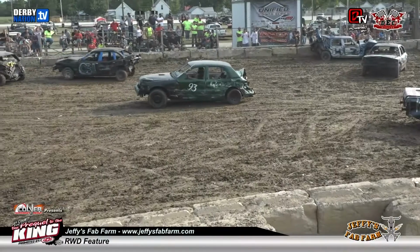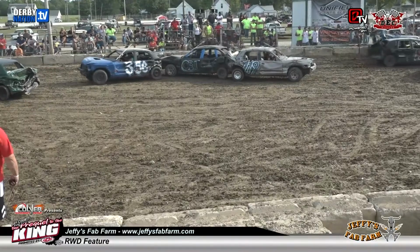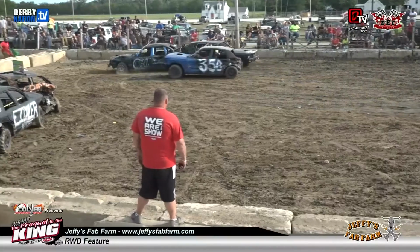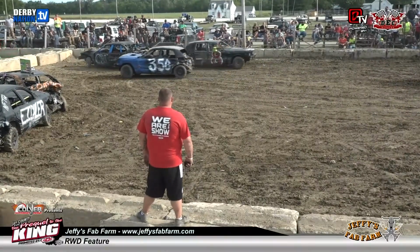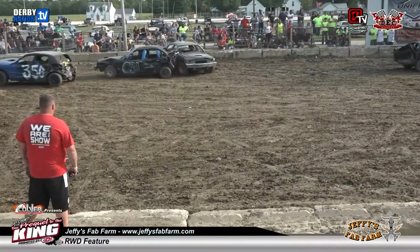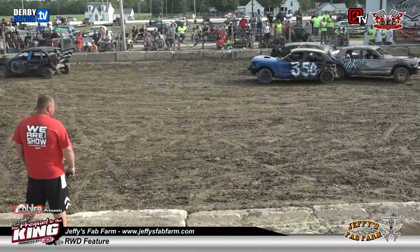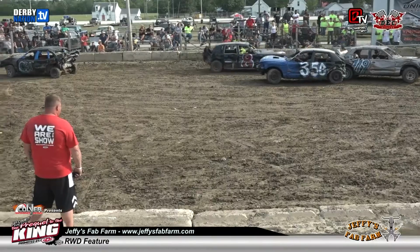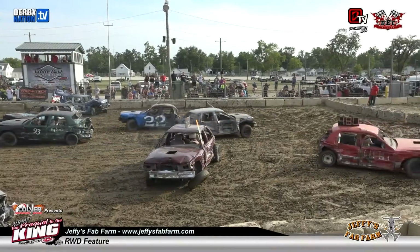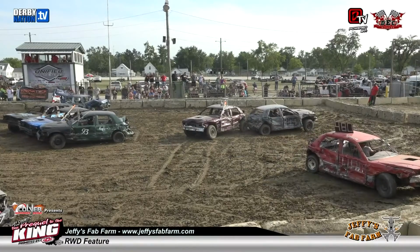Brendan Wisman here in the 93. Got his head on a swivel. 031. Starting to jack up the backside there. Good shot there. Catches the passenger front tire. Greg is back in the action. The back of that car is absolutely wasted.